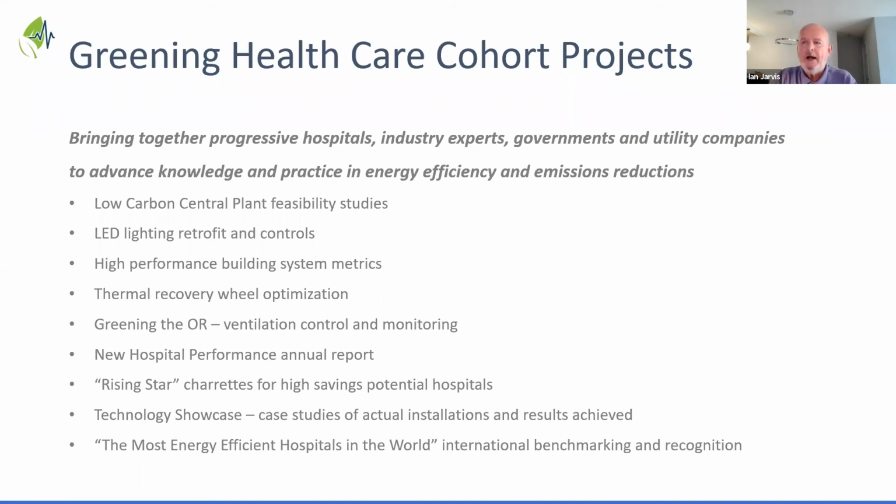High performance building system metrics, we're working with most of the new P3 hospitals and looking to bring in other jurisdictions. Alberta's looking at some of their new hospitals. The UK, we're looking for metrics there. But essentially, what should the inputs be to modeling? What is good practice around watts per square foot and kilowatt hours per square foot for lighting, for fan power, for reheat, for process, for all of those different areas? So getting those metrics will allow us to learn from the recent P3 hospitals and make the next generation of new hospitals more efficient still.